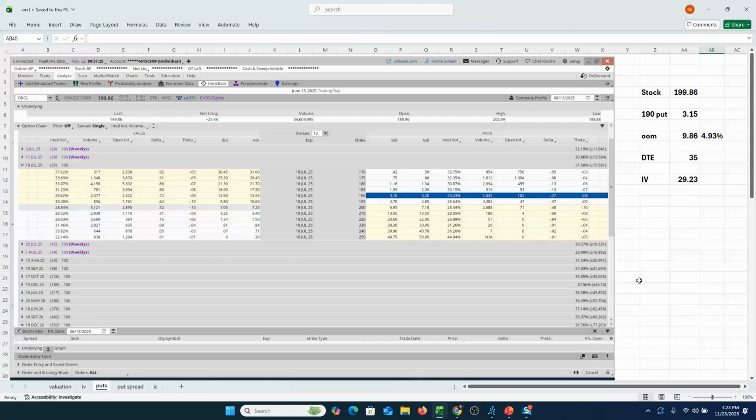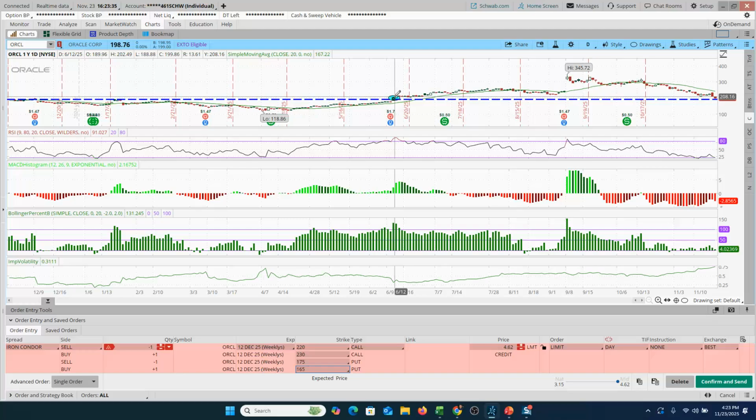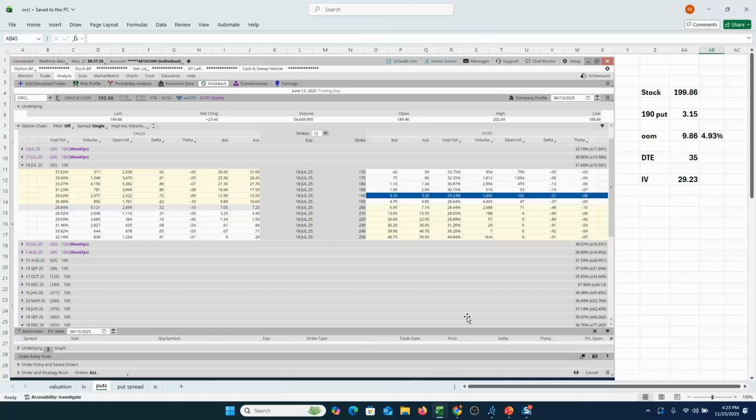So doing just a quick comparative, a look back to June 13th, which on the chart was the last time the stock was trading at basically the same price, that 199-ish level. So that's a great comparative here. We can see that 190 put was trading at $3.15. It was out of the money by just less than 10 points, or just under 5%. Days to expiration back then on June 13th were 35 days. The IV was just under 30.